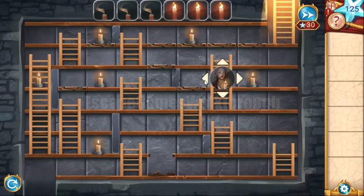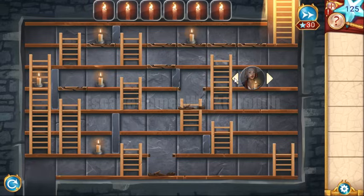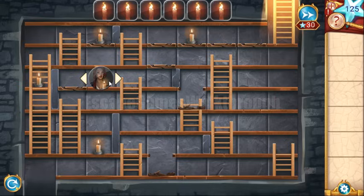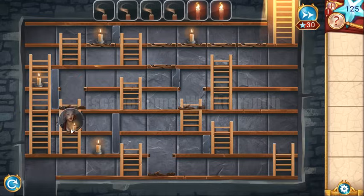Now let's do the trick to break this floor, reach the candle, and now we can be agile to reach another candle. Here it is. Now going to the right, back, down, down, and to the candle.